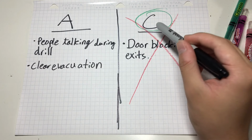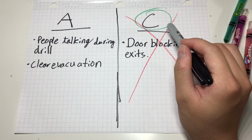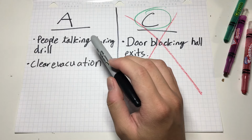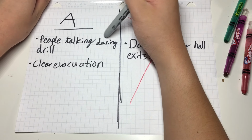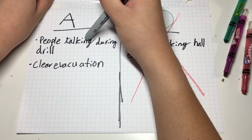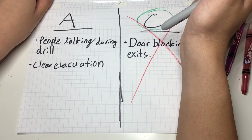So just to sum it up, answer choice C, a technicality issue which wasn't quite a fire code violation, is probably incorrect. Therefore, it is best to assume that answer choice A is correct. Even though people in answer choice A were talking and could have caused some slowdowns during the evacuation, there would seem to be enough movement to allow evacuation of the building thoroughly.